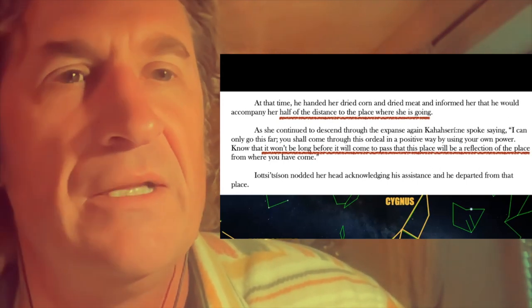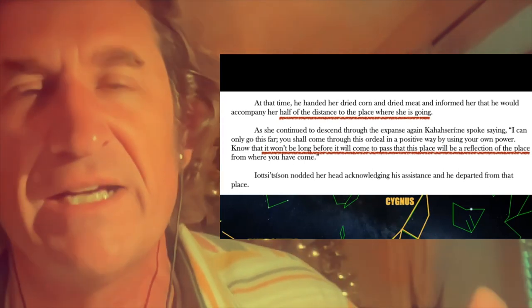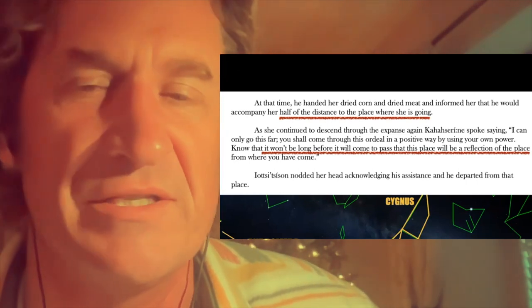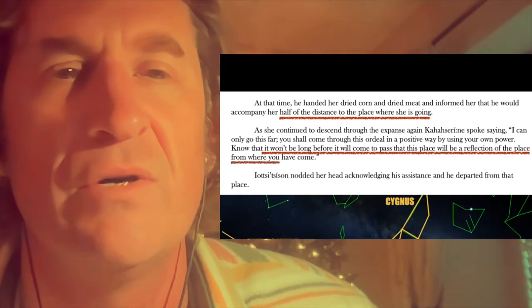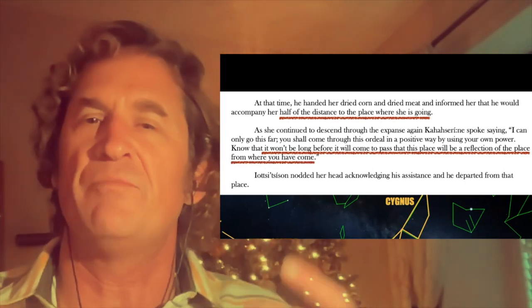You're going to do it. And know that it won't be long before it will come to pass that this place, he's talking about the place you're going, will be a reflection of the place from where you have come. As above, so below. That's the pattern.